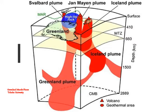And we have the Svalbard plume, the Jan Mayen plume, the Iceland plume, the Greenland plume. The triangles are volcanoes you have over Jan Mayen and Iceland, and the circle is geothermal area, Svalbard and Greenland. So the research team discovered that the Greenland plume rose from the core mantle boundary to the mantle transition zone beneath Greenland. The plume also has 2 branches in the lower mantle that feed into other plumes in the region. Okay, so we have them there in Iceland, Jan Mayen plume, Svalbard, and that's all from one plume.